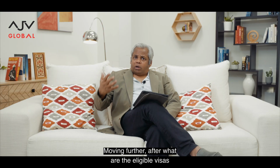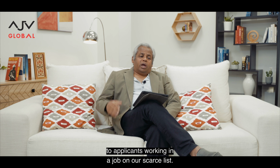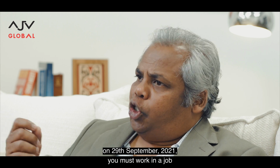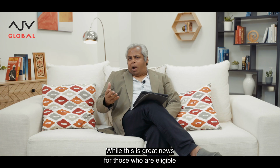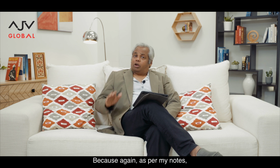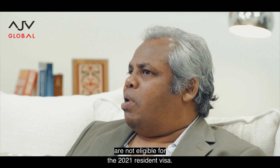Moving further, after the eligible visas and the median wage, we'll move on to applicants working in a job on a scarce list. As per my notes, to be eligible under this criteria on 29 September 2021, you must work in a job that is on a scarce list as published by the Immigration Department of New Zealand. While this is great news for those who are eligible and present in New Zealand, it may not be the greatest news for those outside New Zealand, because visa holders outside New Zealand are not eligible for the 2021 resident visa.